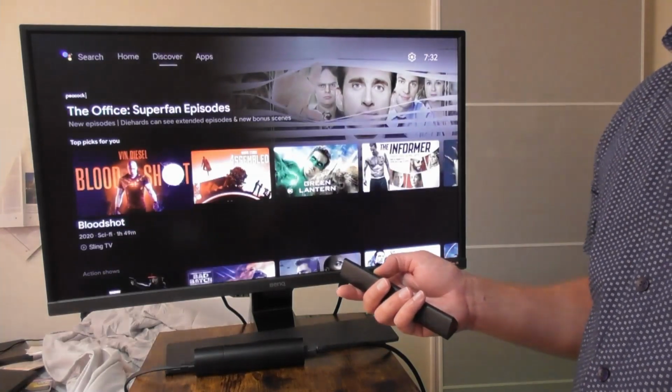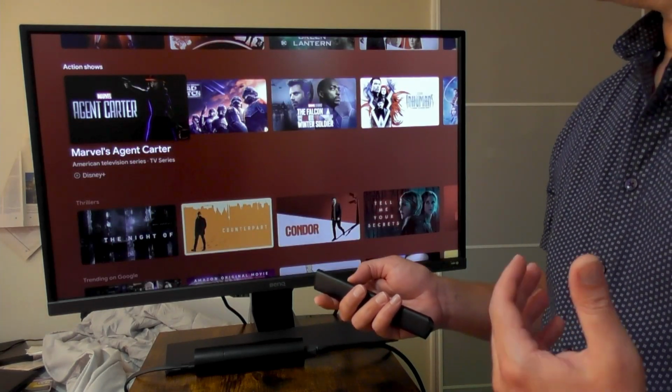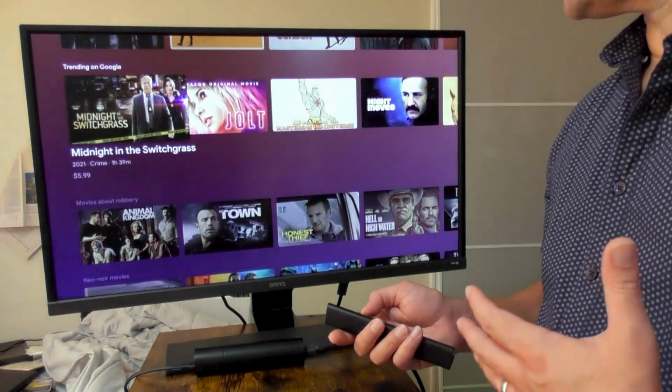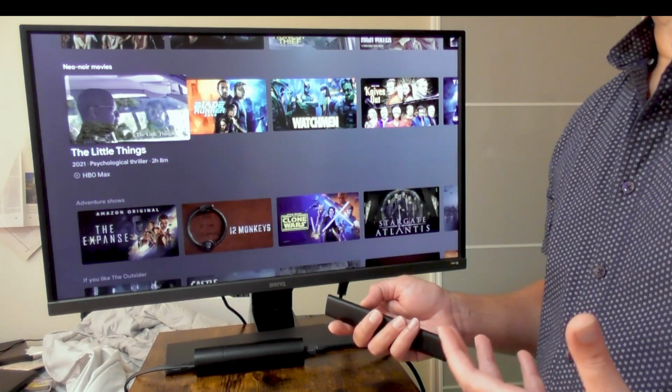On the Shield, the Discover tab breaks things down by top picks in different genres such as action, thrillers, subjects you might have been interested in from other things that you've seen, and it's also aggregating from your subscriptions and free streaming services that you've used.